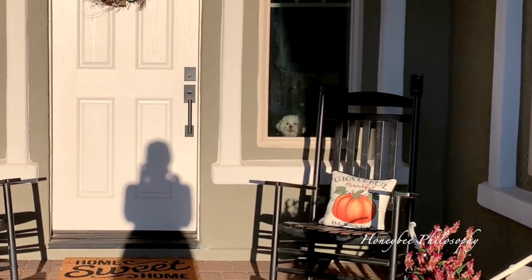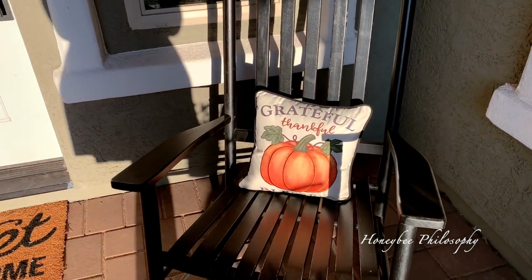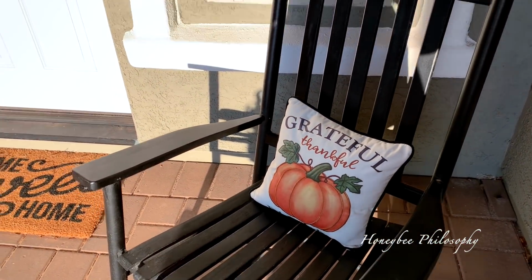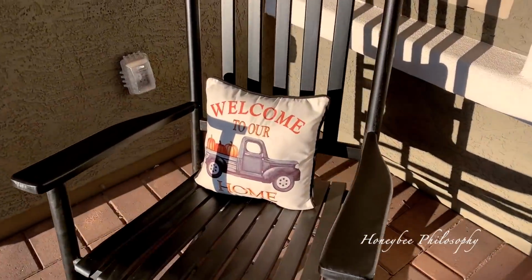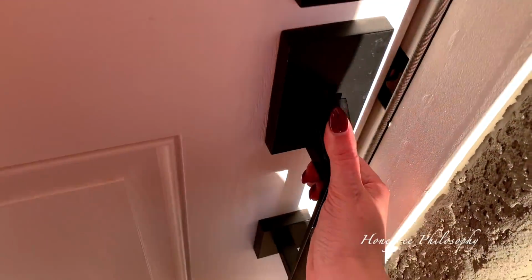Just wanted to quickly share the outside with you, but as you can see, Holly was very excited inside. But I have these cute little fall pillows in the front on our rocking chairs, and I do have a fall wreath as well, which you saw from the distance, and a little home sweet home sign there.